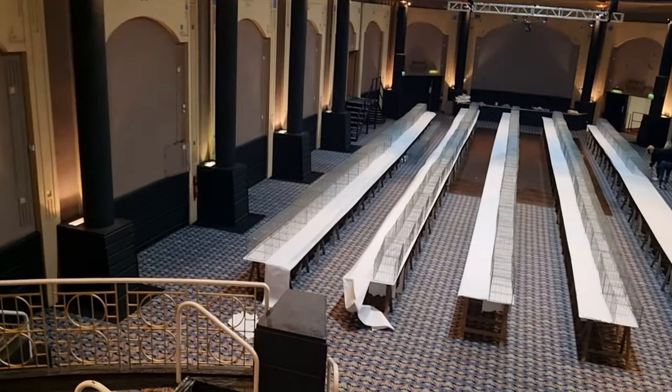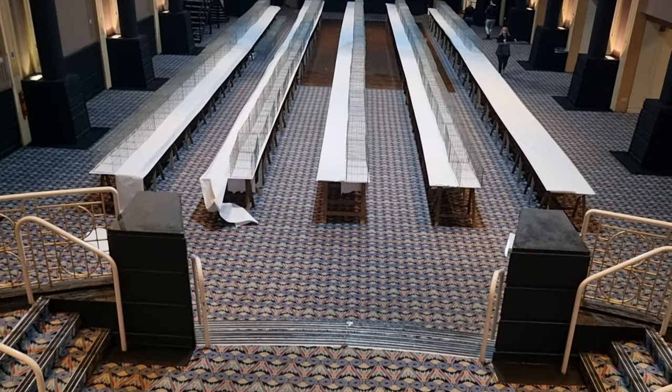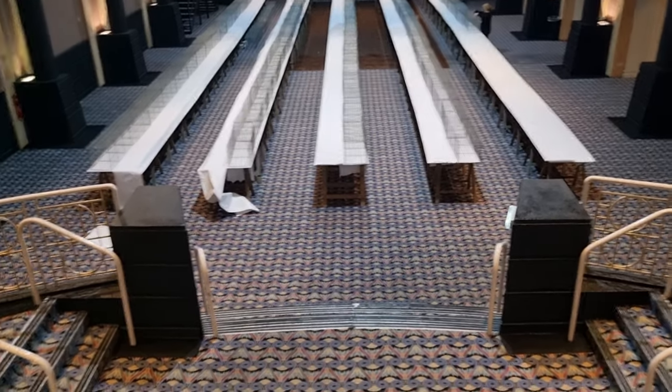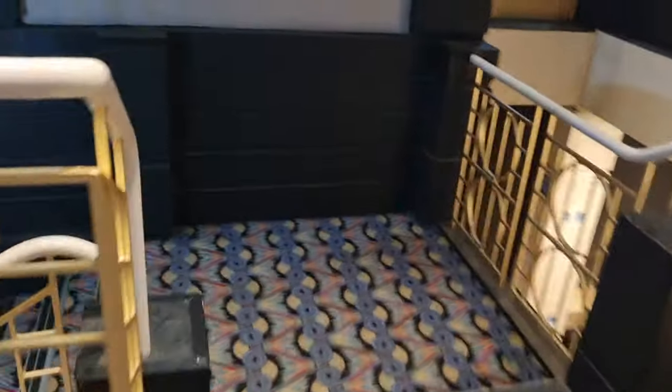Nice, all the lights in the ceiling looking like stars. Again, this is where the racing pigeons are going to be judged in this side. So we'll take a walk down and have a quick look round.